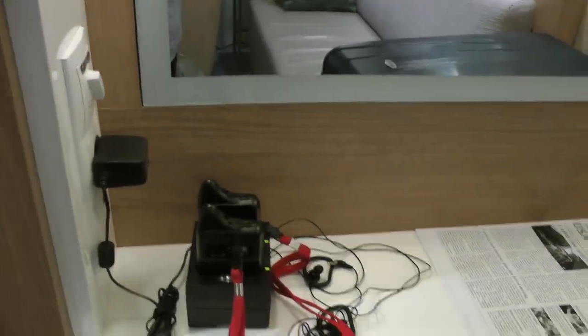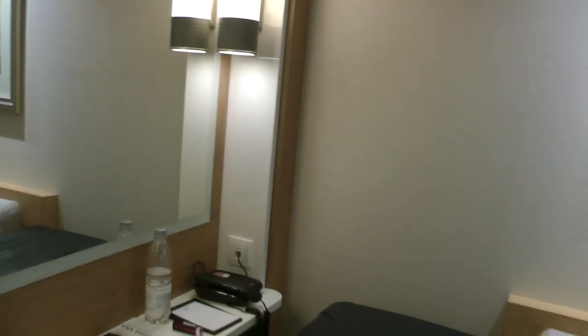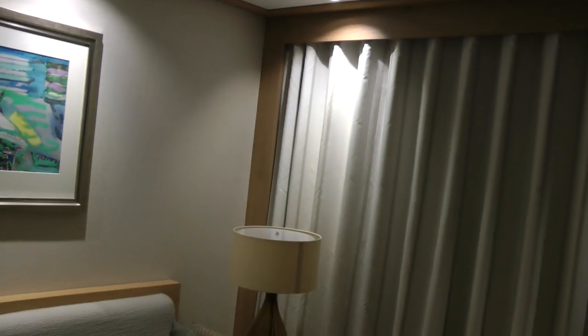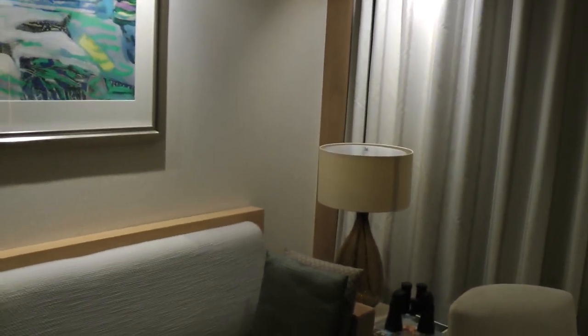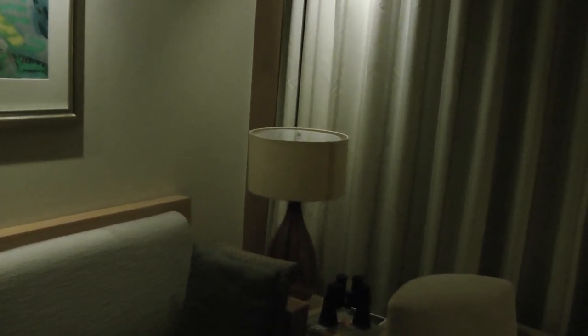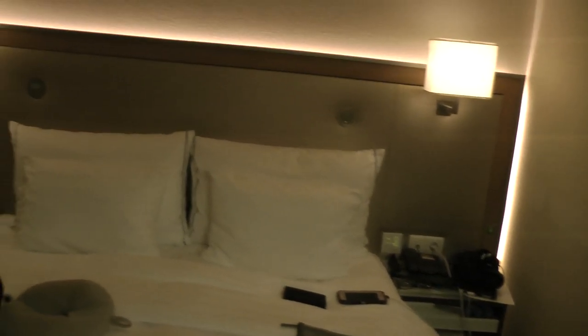And these are the quiet boxes, actually the charger and two quiet boxes. And this room features four levels of lighting. This is full day. This is partial day. This is night high. Night low. And then off. So really amazing. And the same lighting feature in this room.